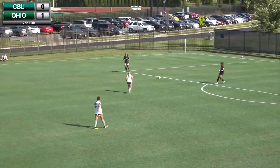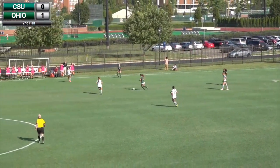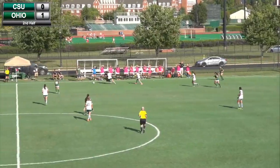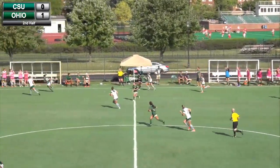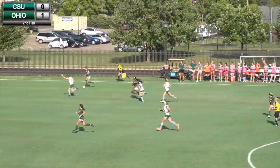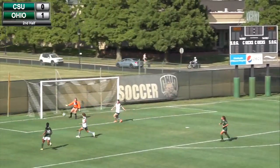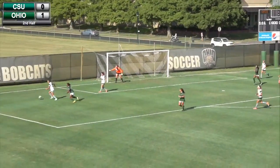Yeah, what was interesting there is not the space that Sydney Leckie found herself in when the ball was played, but even the space that she had once the ball got there. Normally, when the defense realizes, oh, shoot, somebody's behind us, we should probably play back there, they just kind of let Leckie have that space. Cleveland State catching a break there as now they try to cross into the box.